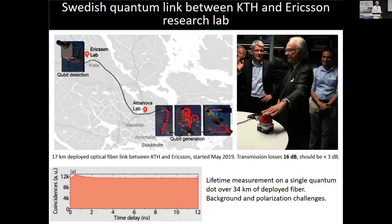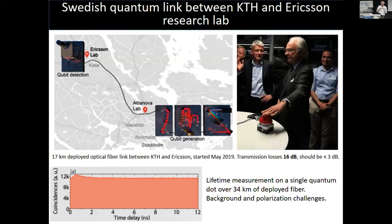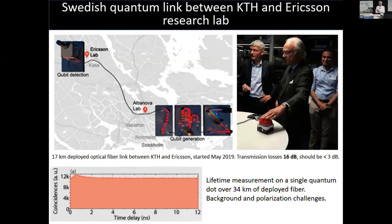This is pollution. This is because we're in a cable, and the other fibers carry classical communication. So pulsed lasers with, I guess, milliwatts of laser power. And sometimes some of these photons kind of make their way into our fiber, where we count the photons. And so we're getting, as you see, 10,000 photons per second in our fiber from the neighbors.